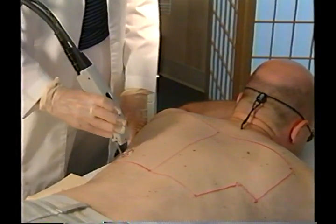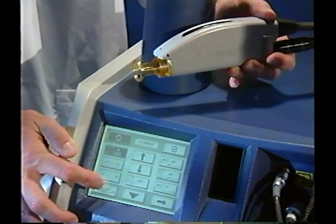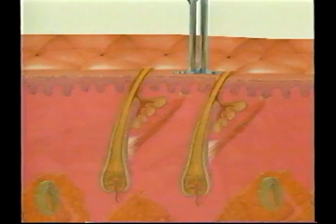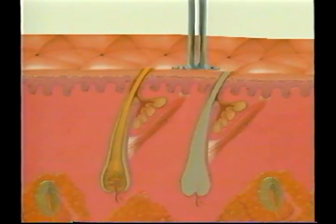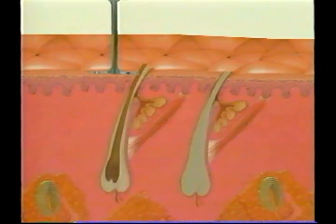Until lasers were available, electrolysis was the only means of having long-term hair removal. But it's very tedious, and it's often associated with scarring in the treatment areas. The use of the GentleLASE to remove unwanted hair or leg veins is a non-invasive procedure. The laser emits a beam of light that passes through the skin. As the laser energy penetrates and contacts structures like hair follicles, hair regrowth is impeded.